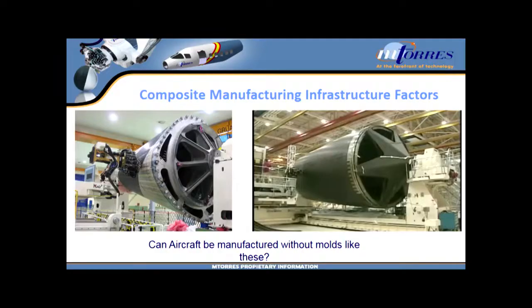So the question MTorres asked is, can you make an airplane part that looks something like that shape but without using any of the stuff in that picture? Just a fun data point, either of those pictures represents about a $25 million investment for a factory, just for what's shown in the picture. Now if you make 25 copies of it so that you can meet your build rate, you start adding up into pretty scary numbers.